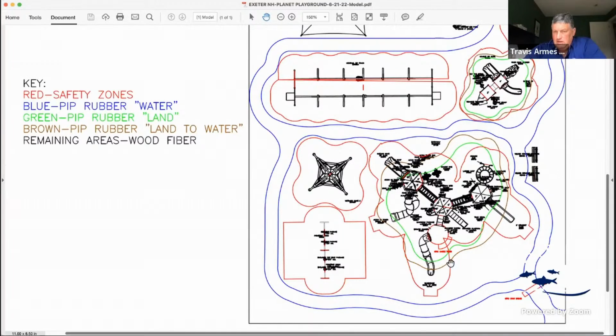high slide. And then we have 2 towers. One tower goes up to 12 feet high with a slide coming off there. And then this tower here is 8 feet high with slides. And then we have play underneath the decks as well. So I'm going to try to share the photos.